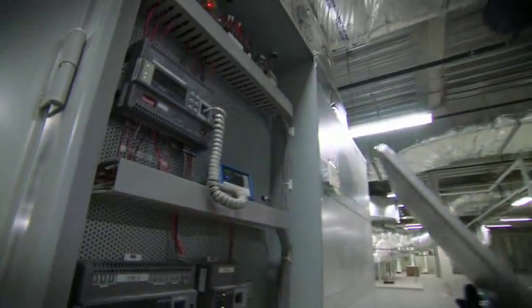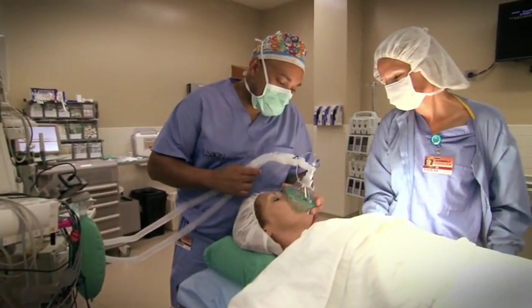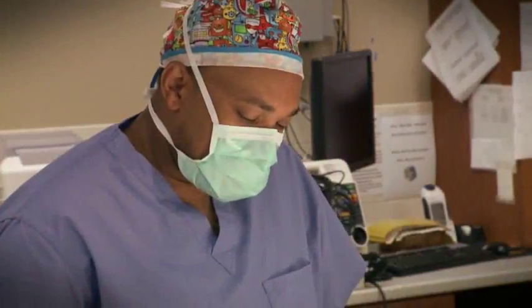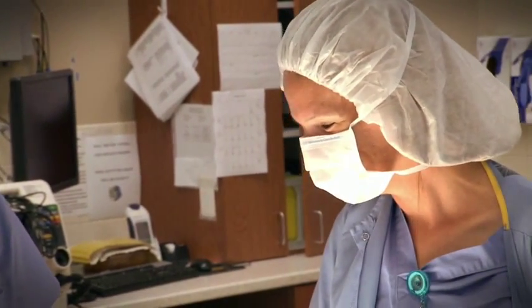After optimizing their building management services, administrators turned their attention to the operating rooms. The surgery area is a high revenue area, and that's where a lot of the real intense work of a hospital occurs. It requires significant facility support.